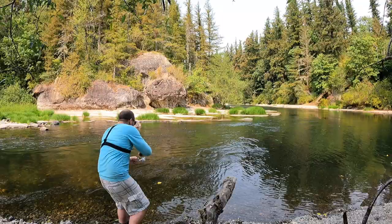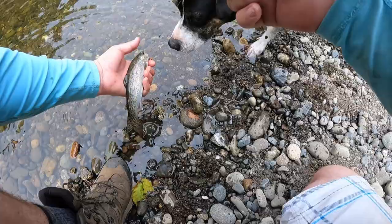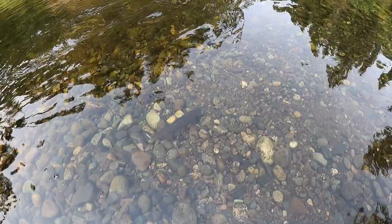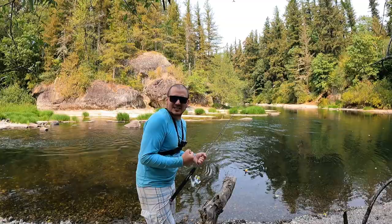There we go, fish on, baby. Kiara, we got a fish. Kiara, come here. Look at this. There we go. Look at that. It's a little trout. Is that food? That's food. Little rainbow trout. We're going to let him go again. There he goes. Yes, we finally got one again.